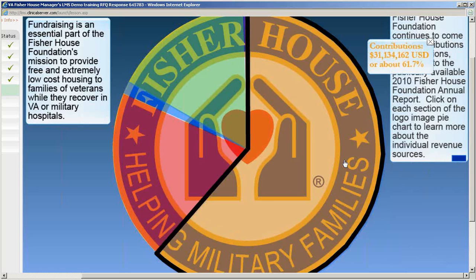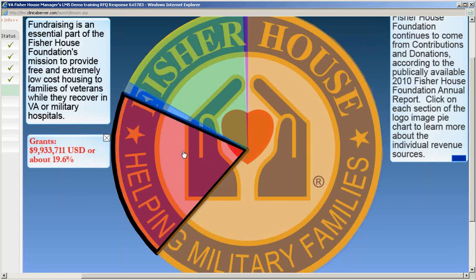2010 revenue from contributions was $31,134,162 US, or about 61.7%. 2010 revenue from grants, $9,933,711 US, or about 19.6%.